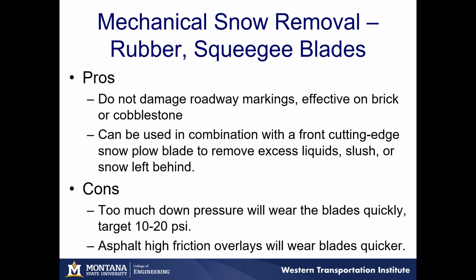There are some cons. You have to be very aware of your downward pressure. If you apply too much pressure, you'll just wear it out very quickly. And then also, a lot of folks talked about using these on concrete, and they work great. If you do use them on an asphalt that has a high friction overlay, like a chip seal or something, they will wear quicker. So just be aware of that.